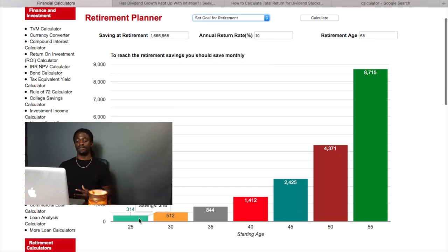So if you're 25 years old, you will need to save $314 every single month to retire at the age of 65. If you're 30, see, I'm under 30, so I could save up to $512 every single month with the annual return rate of the stock market being 6%, and I have a dividend yield account that averages 4%, so a 10% annual return rate. At the age of 30, I would need to save $512 every single month until the age of 65. And when I retire at the age of 65, I should have around $1.6 million in my Robinhood account, and I will be collecting $100,000 worth of dividends in a single year. If you're 35, $844 a month.